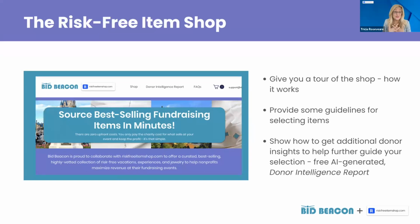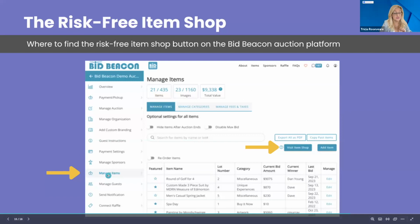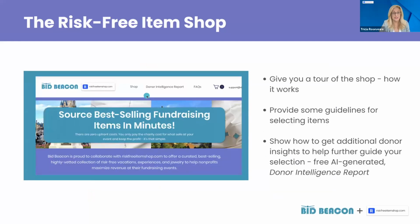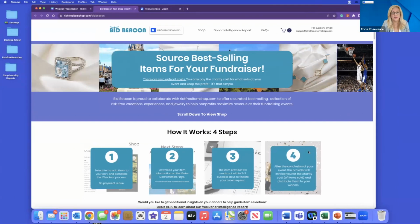So I'm going to give you a tour of the shop. Again, this is right on the Bid Beacon platform. If you're on the platform, you look for manage items, and then you're going to come to this page and see visit item shop. When you click that button, it takes you straight into the shop. Here we are. This is our collaborative site.